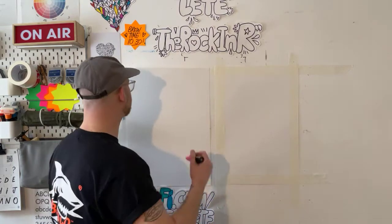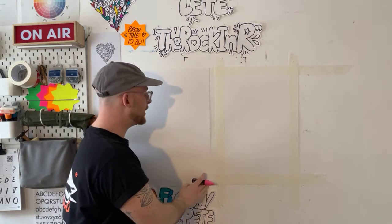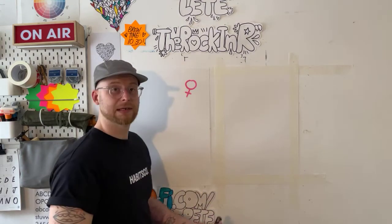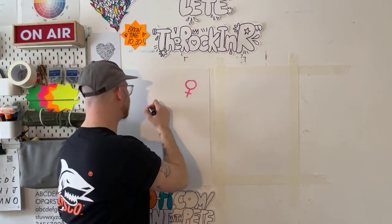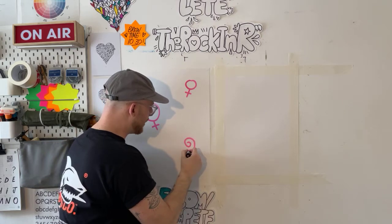There we go. Okay, so all we're going to do, you draw the symbol for woman loads of different times on this sheet, so we've got a nice background camouflage. So big circle plus sign, the symbol for woman. There we are. So let's do loads of these, nice and big, loads of different variations on them. In fact, we could even bring a spiral into it if you wanted.